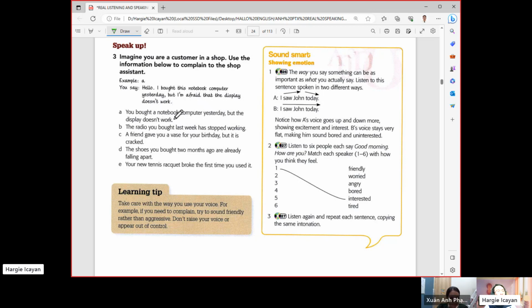Or you may say, hello, or you may say, good day. I bought this notebook computer yesterday, but I'm afraid that the display doesn't work. Okay? What about the repeat?